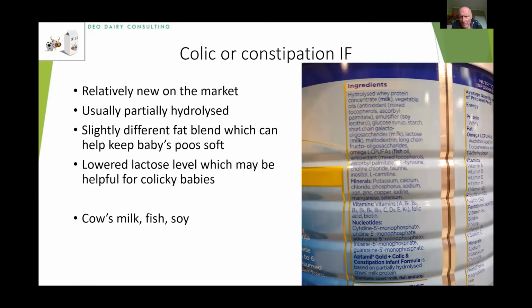There's also colic and constipation. Again, what is colic and constipation? In this case, we use hydrolyzed milk proteins, mainly the whey proteins. Again, if you think it does good for the babies, go for it. And if you're making infant formula, it's another way into the market. I'll leave it at that.